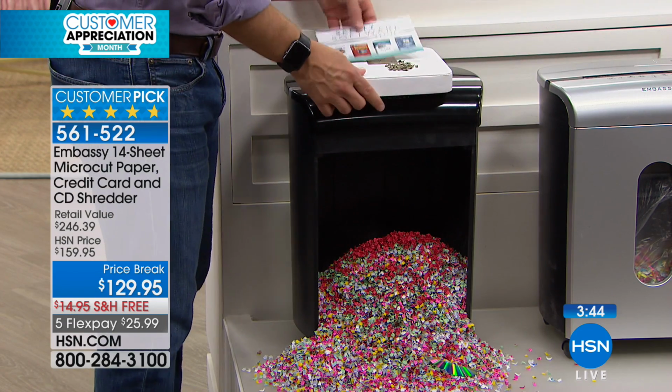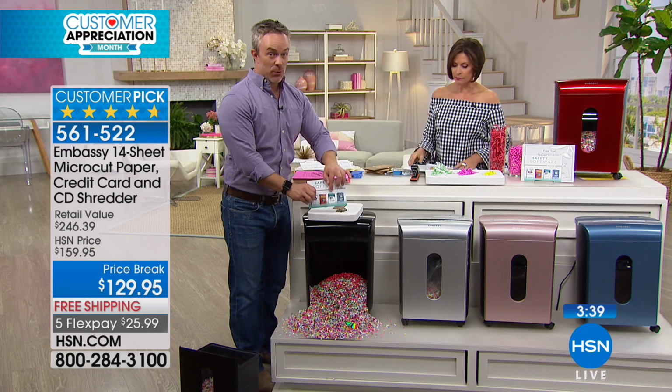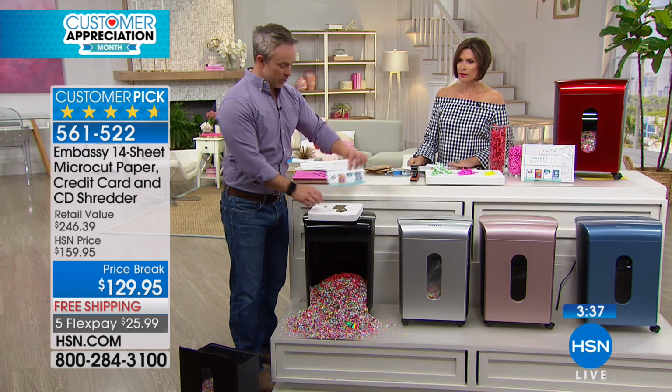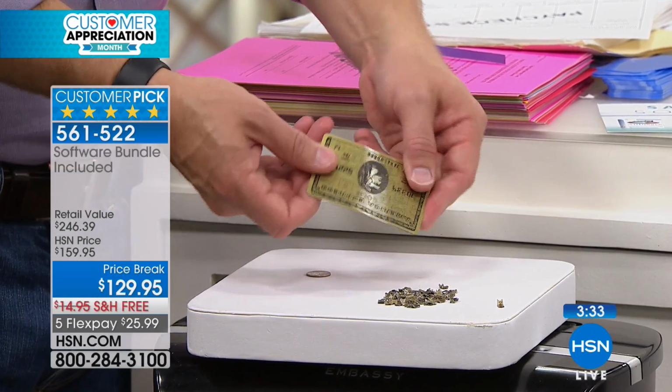And I just want to show everyone, again, that power. Remember, it's a great bundle because you get the shredder and you get that software, which is awesome, to protect your identity virtually. Yeah, I mean, look at the retail value. It's $246. You're not spending nearly that.